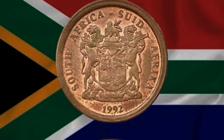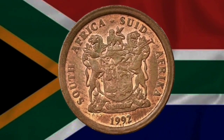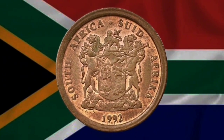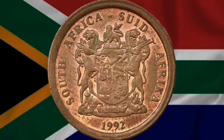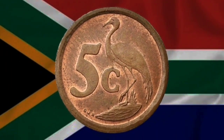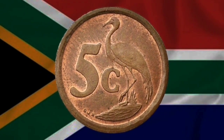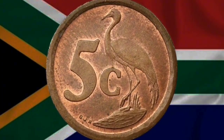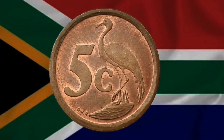Moreover, 1992 was a transitional year for South African currency, and limited mintages of certain batches have led to increased demand. Coins that are uncirculated or graded highly by international coin grading services have reached significant auction prices. So, how much is this coin really worth? In average circulated condition, a 1992 South Africa 5 cents coin might be valued at less than $1.